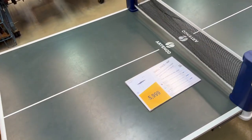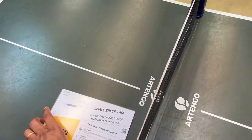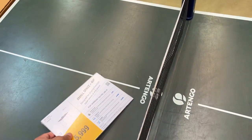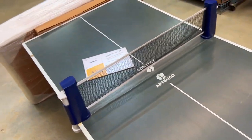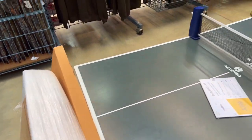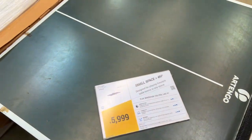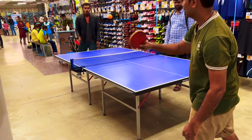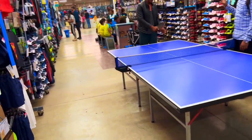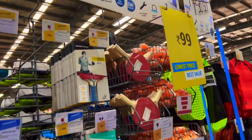So here is a mini table tennis board. I think it will fit a place which is compact. It's a very compact one here, suitable for small spaces. And it costs about 5999, quite expensive though. And the TT table starts from 20,000 and goes on to 41999.